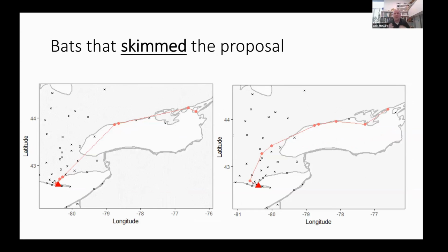We had another sort of category of bats. They got the proposal. They didn't read it in detail. They kind of skimmed it and they got the basic idea, something, something shoreline, fine. But they got the wrong shoreline. These are bats, again, this is fall migration. These bats should be going south. And they went back along the mainland, but instead of coming around this way here across the Niagara Peninsula, these bats went up across the north shore of Lake Ontario.